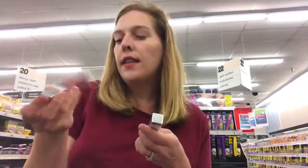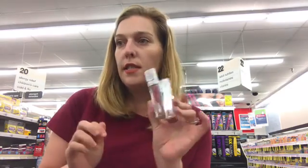So Physicians Formula this week is on a buy 2 get $10 back in extra care bucks. Since you guys raved about my lip color, that red lip color, I'm going to highlight this deal. When you buy 2, you're going to get $10 in extra care bucks. These guys are priced at $8.79.